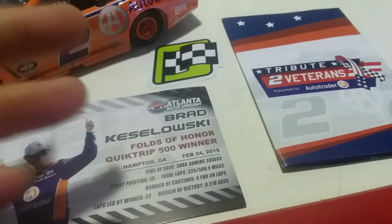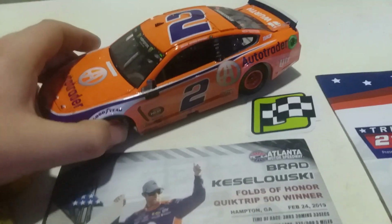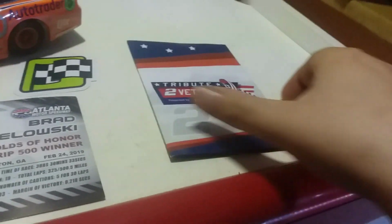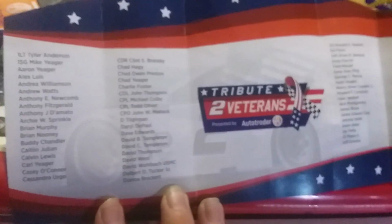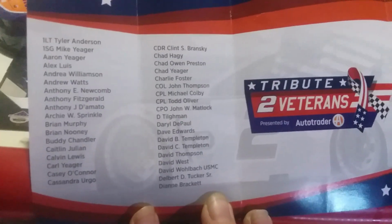So, what you get here, this is also a special car since this is the tribute to veterans, which is presented by Autotrader. Which is this little pamphlet that's included. Oh, whoops. This was a special thing that was done last year.